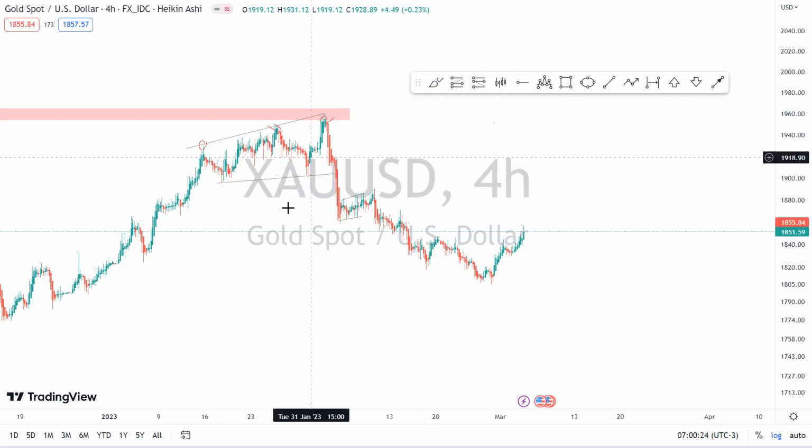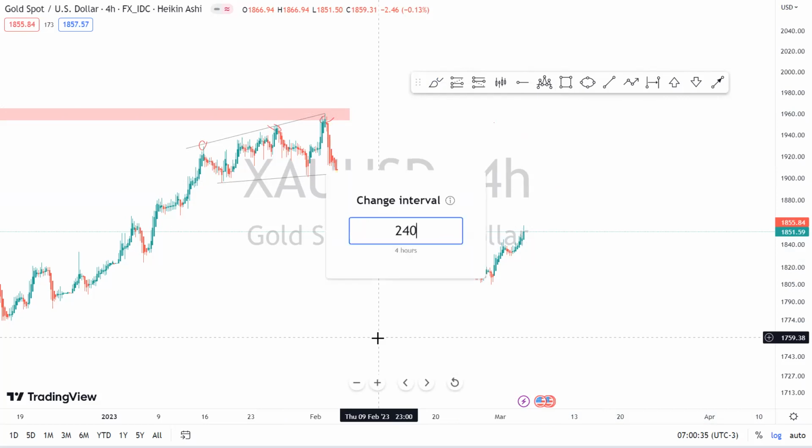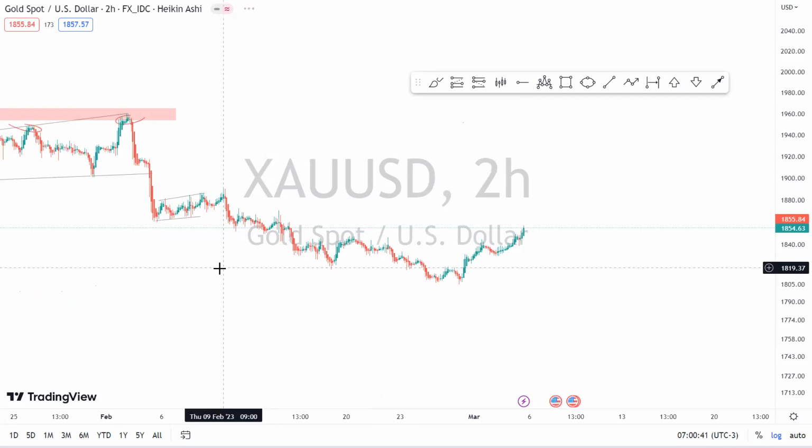Okay, cool. So let's focus on our correction right here. We go to 240, 2 hours. Oh no, 240 is literally 4 hours. 120, right?